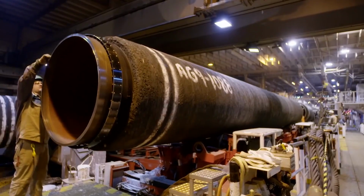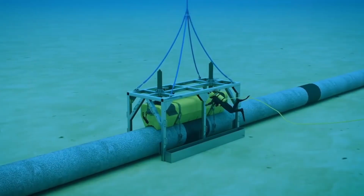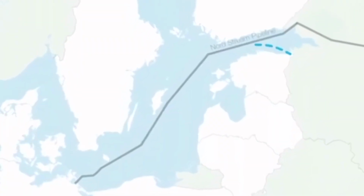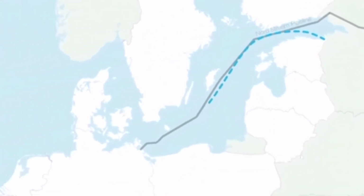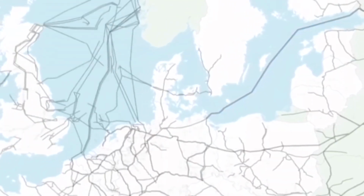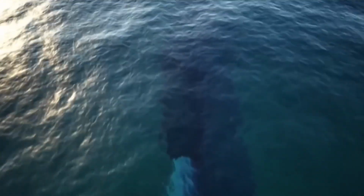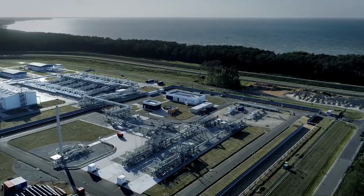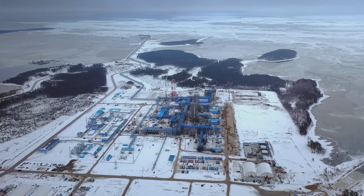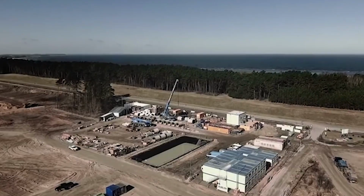The engineering feats continued on land, particularly at the German end of the pipeline. Here, 2 700-meter microtunnels were dug to connect the receiving station to the pipeline as it approached the shore. These tunnels were no small undertaking. They required the use of a tunnel boring machine, which was lowered into an entry shaft and then guided through the earth towards the sea. Once the machine had completed its journey, it was carefully extracted, and the land and sea sections of the pipeline were connected, creating a seamless transition from offshore to onshore.